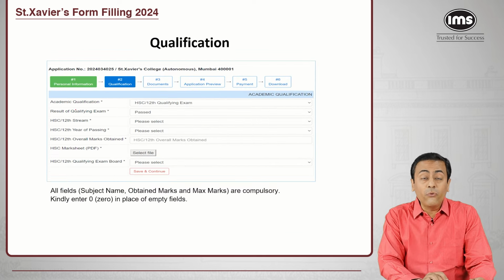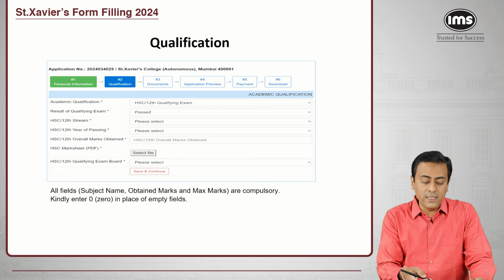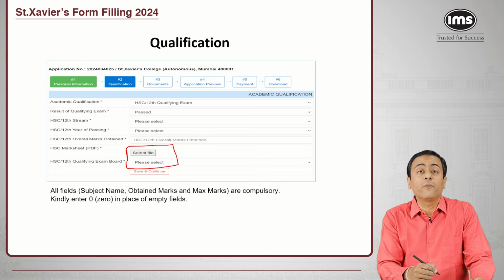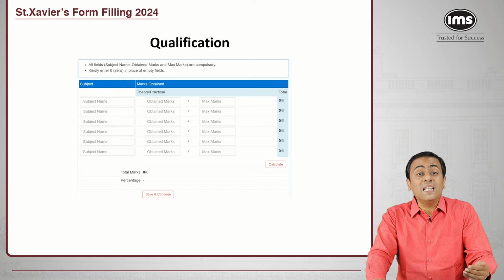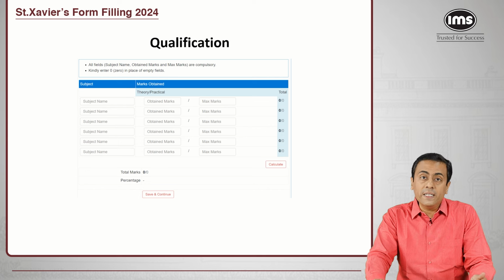After that, it will ask you for the academic qualifications. So if you have passed your 12th standard and if you have got your mark sheet, they will ask you to upload the mark sheet as well, which should be in PDF format. However, if you have not got your results, you will click on appearing, then it will not ask you to upload the mark sheet. Then after that, we have to mention the names of all the subjects, the marks that you have obtained and the out of marks. It will calculate the entire percentage. Click on save and continue.